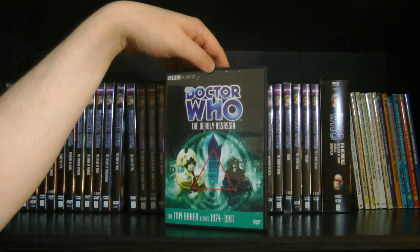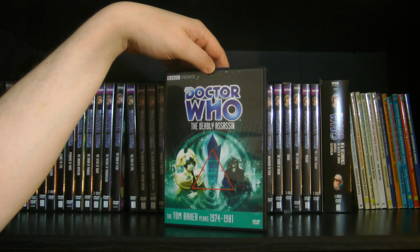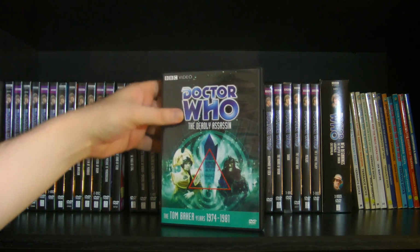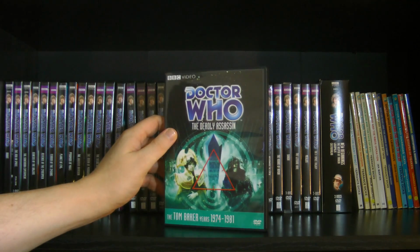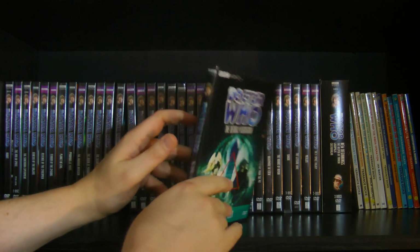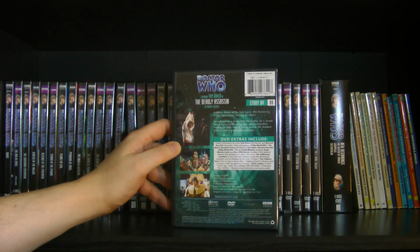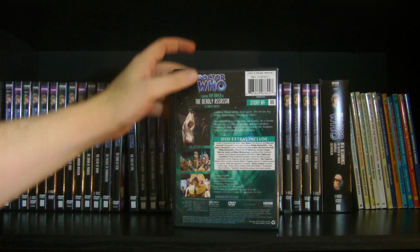This is one of my all-time favorite stories. I love this one so much. It's basically the Manchurian Candidate done Doctor Who style, and it's a big murder mystery, and it's great. We learn a lot more about Gallifrey. This is where we first see the Gallifrey formal dress and stuff like that, and learn more about the culture.